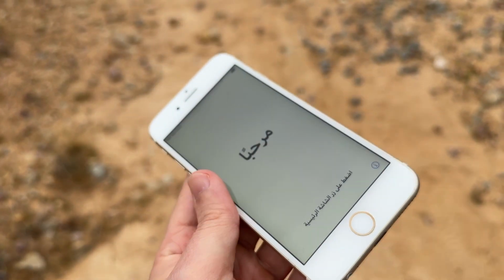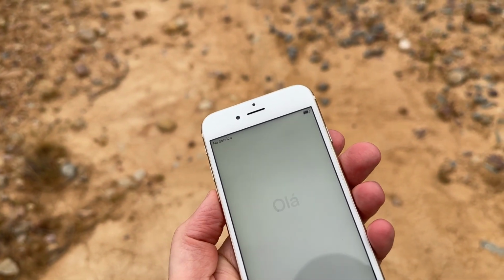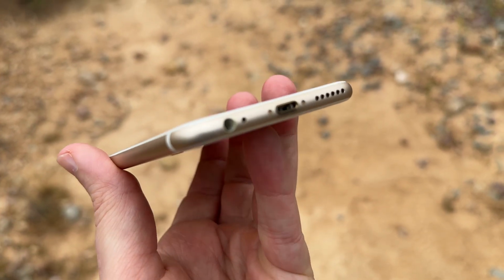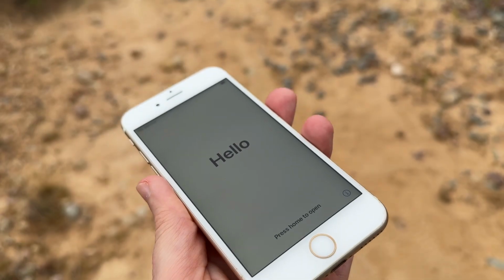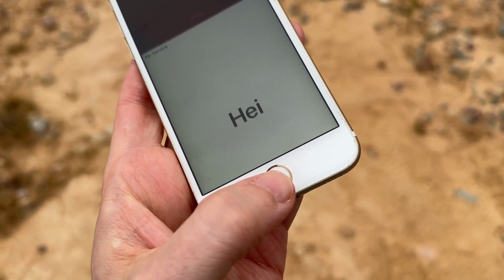The Lightning port is another con. I think even back in the day, USB-C was just starting to come out when the iPhone 6S was in its prime, and being stuck with a Lightning port, that proprietary Apple connector, that wasn't good. I didn't like that at all. That was no good. Something else that I really liked was this button down here, this fingerprint sensor.